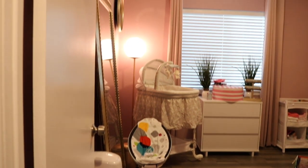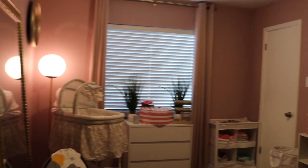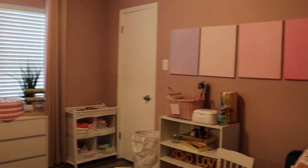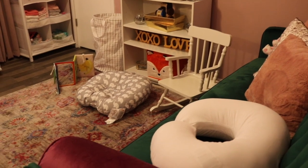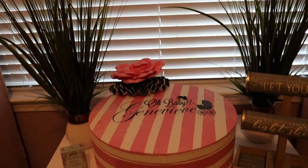And now for the moment we've all been waiting for. I want to welcome you all to the nursery. Oh my goodness, did it not come out beautiful? Now, the room was beautiful to start with. It just had a bunch of stuff all over the place, but look how wonderful everything came out. I just loved it. And this girl, she's coming into this world in style, okay? I feel like this is modern and chic.